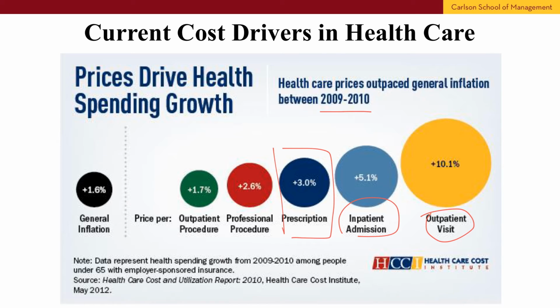But keep in mind that this is where healthcare costs is going. This is general inflation, 1.6%. So pretty much over every major category is outpacing general inflation in healthcare.